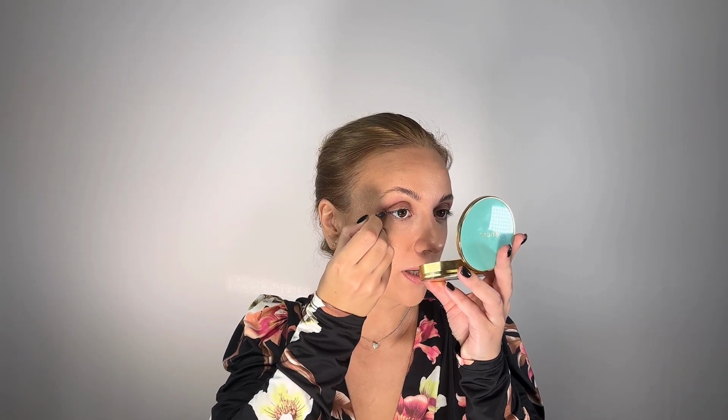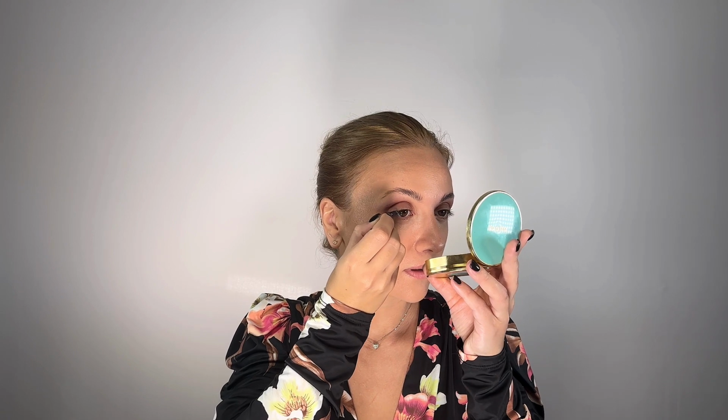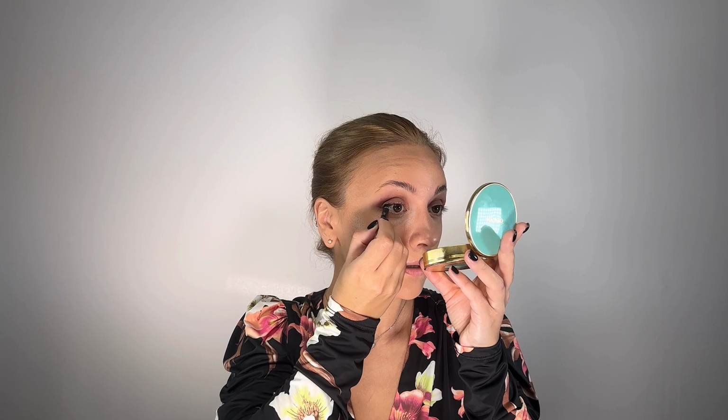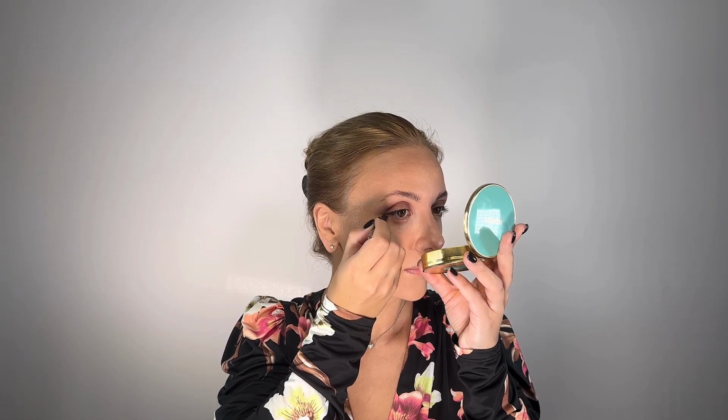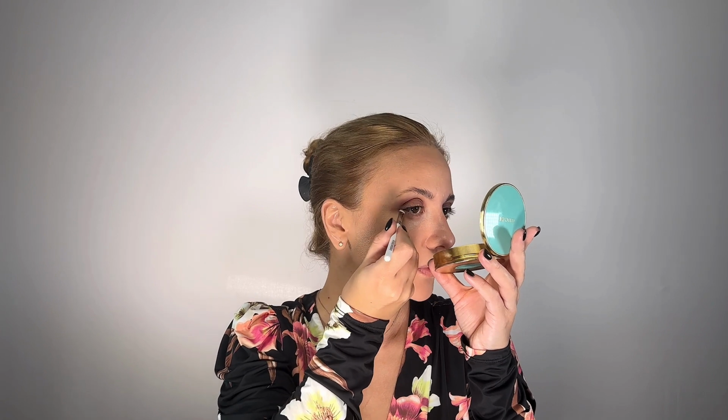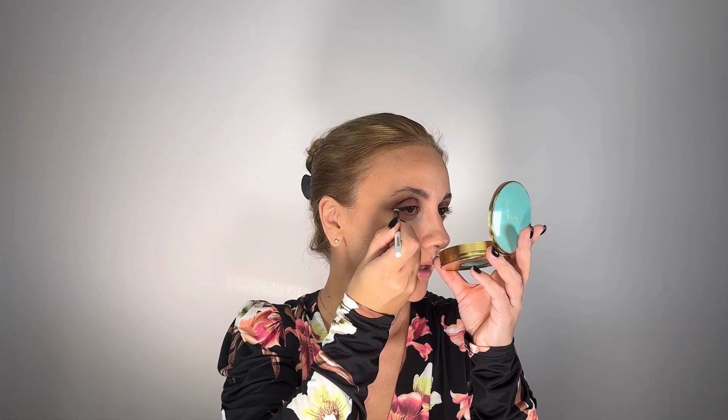And the last part of makeup, I will try to create a very simple wing with my pencil. It's gonna be a blended wing. So I create the wing, and I want to smudge it a little bit with my Hakuhodo Japanese brush. Just make it smoky.